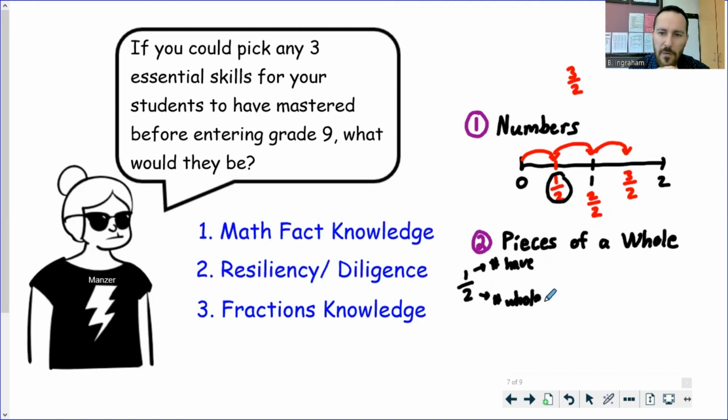So what does that mean? Well, let's take a pizza. Here's a pizza, one whole pizza. The bottom number is how many pieces the pizza has been cut into. The whole pizza has been cut into 2 pieces like this, okay? And how many of those pieces do we have? We have 1 of them. So this is how we would represent pieces of a whole, 1/2.